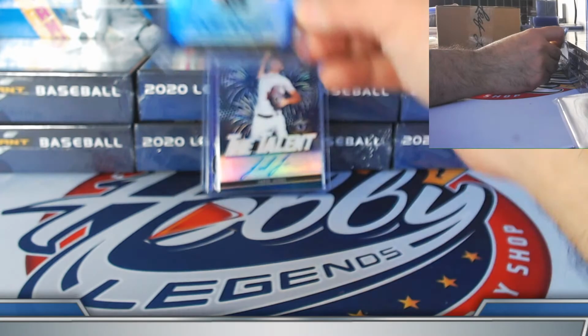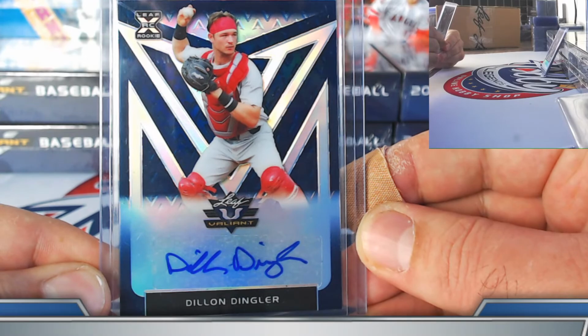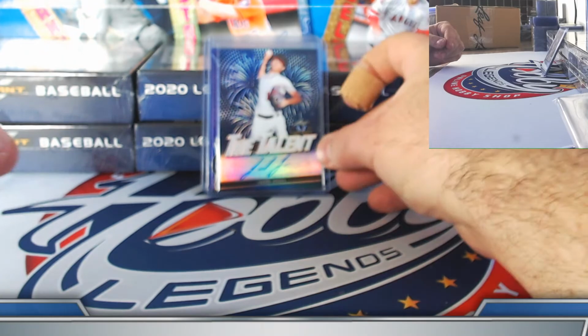Dingleberry. There we go. Dylan Dingler. Maybe he doesn't appreciate that nickname. Dinger. Let's go with Dinger. Dinger on the blue. That's a little less insulting. 42 out of 50. Jared Jones on the talent autograph blue out of 50, excuse me. 33 out of 50.